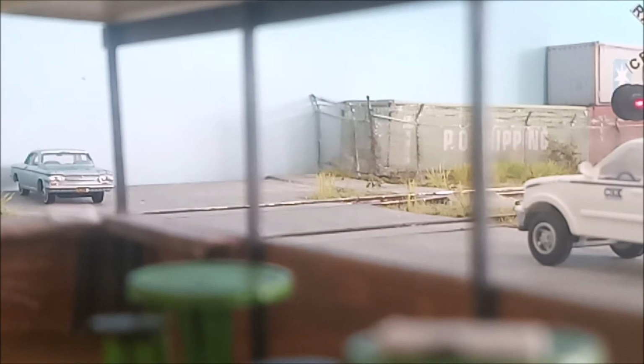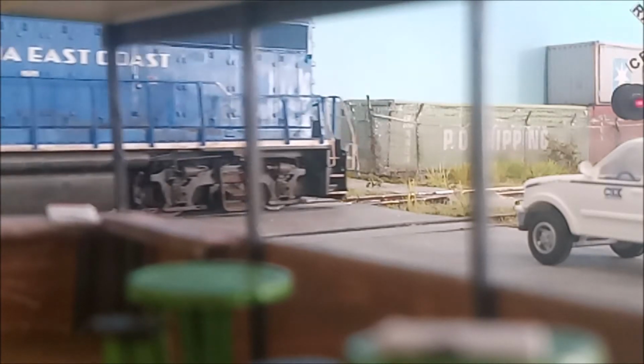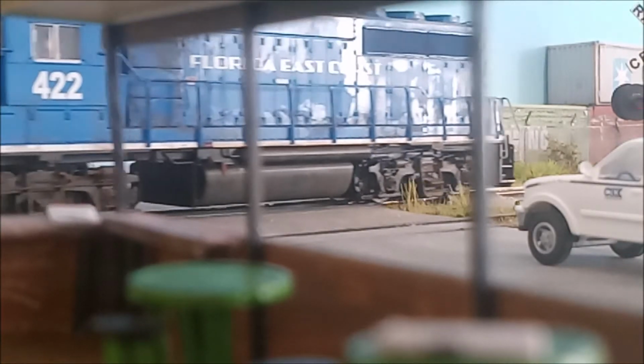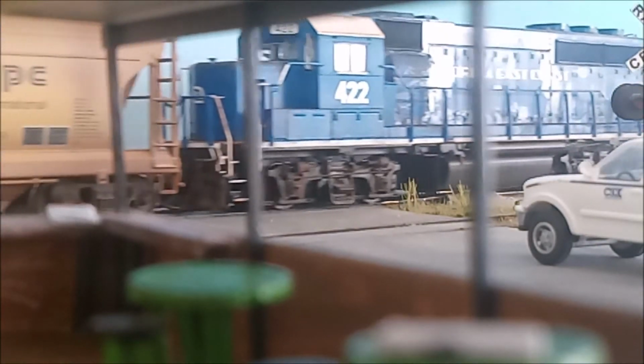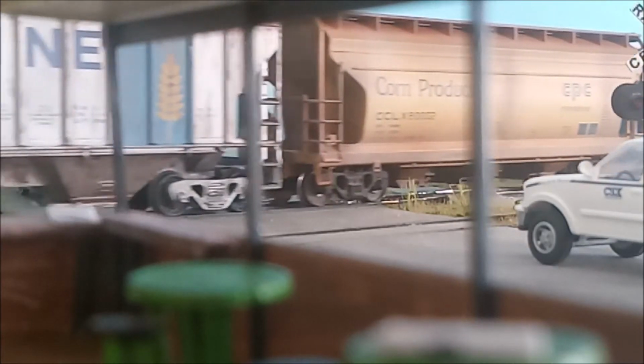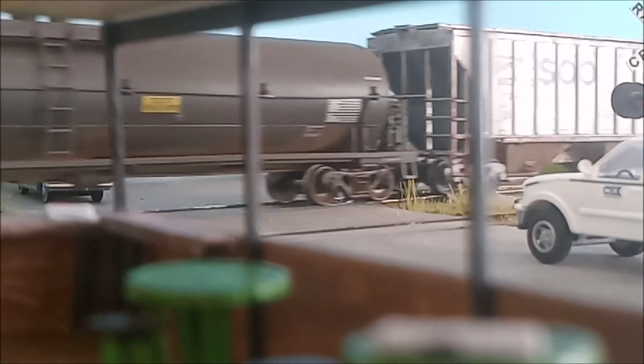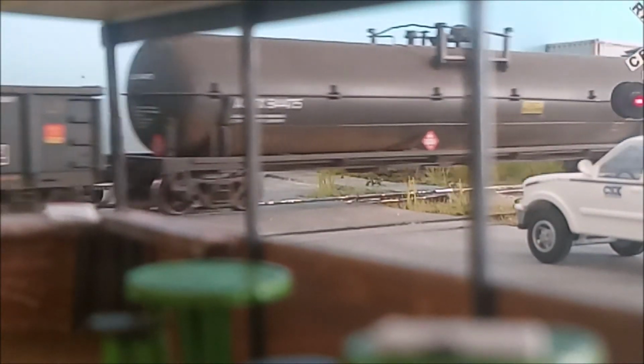As I sit here at the Palms Cafe, I think I hear a train coming. FEC's GV40-2, number 422. Shortly, you'll be getting into a layout update. It's been a while, it's about time.